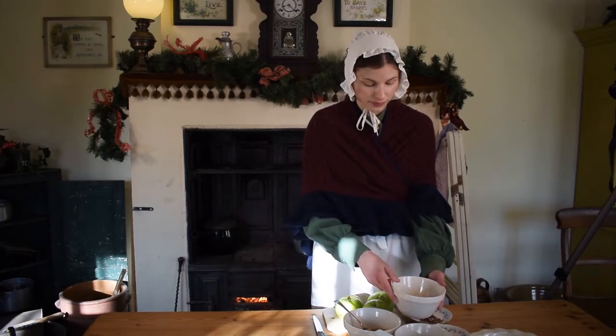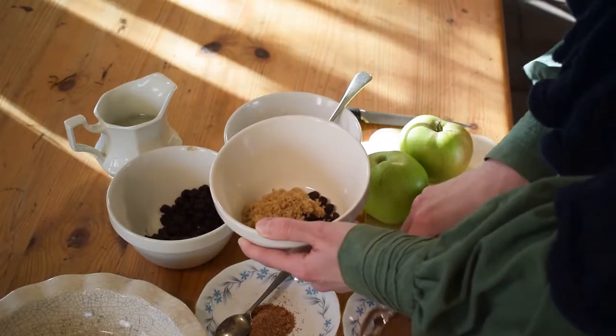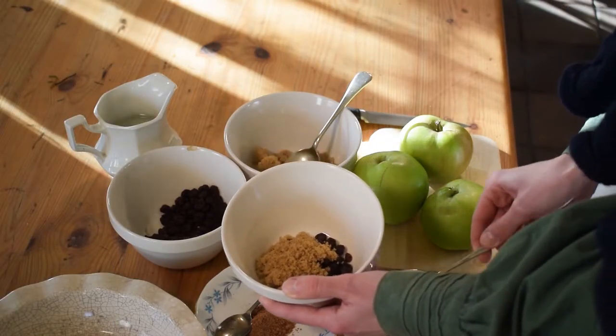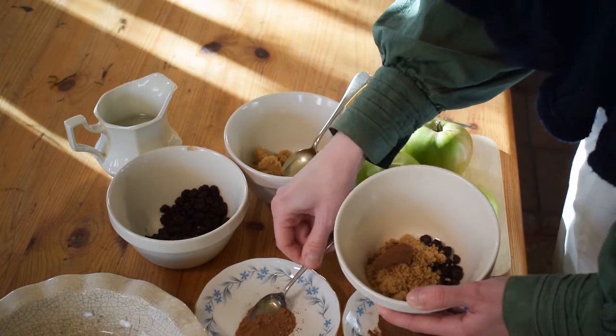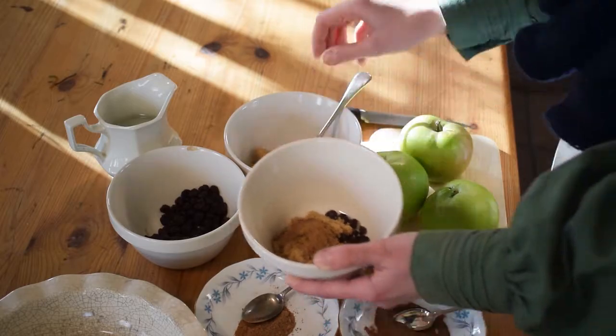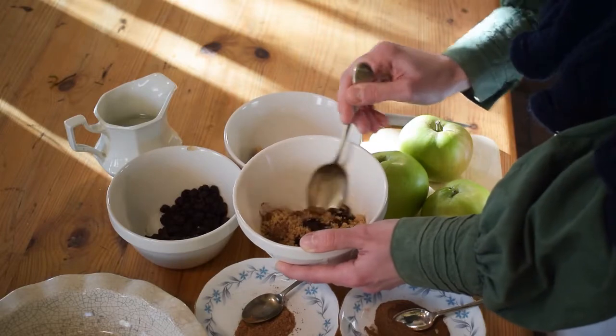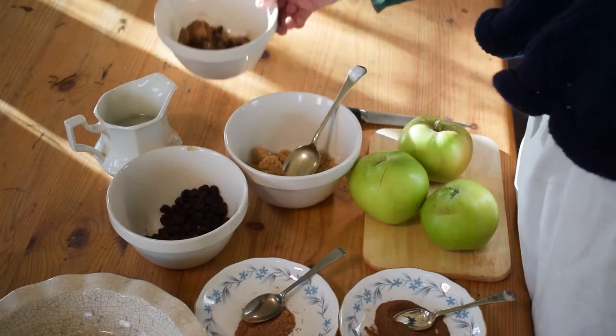Now the next thing is to add your chosen spices. I'm going to add half a teaspoon of cinnamon and half a teaspoon of nutmeg each, but again, you can choose which ones you prefer. Then we're going to mix that all together. And then put it to a side and wait for the apples.